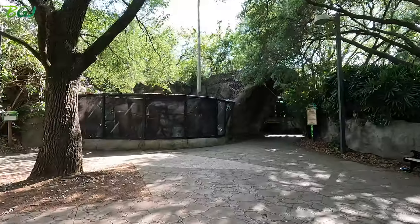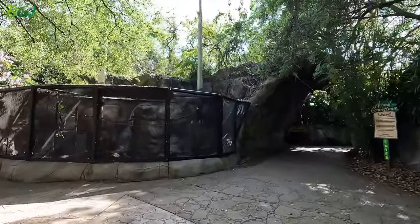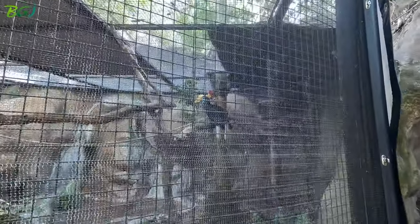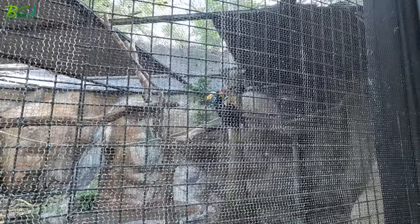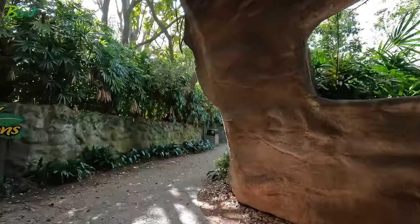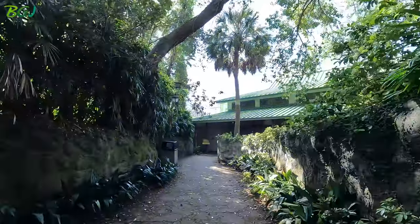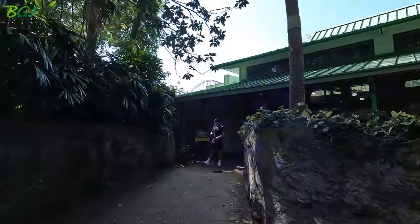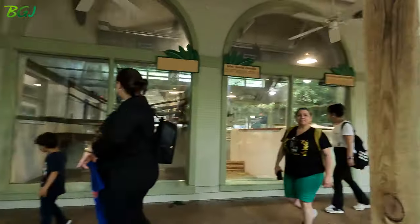It looks like they may have reopened Animal Connections. So we're gonna go check it out. Meanwhile, check out Mom and Dad over here. That's a good question. I don't know. Now it looks like they still have some more habitats that are getting some improvements.